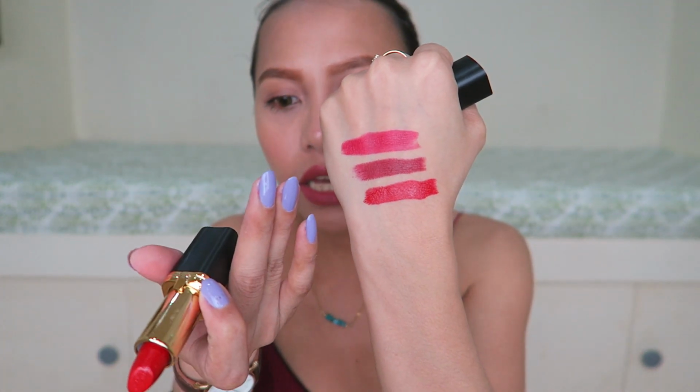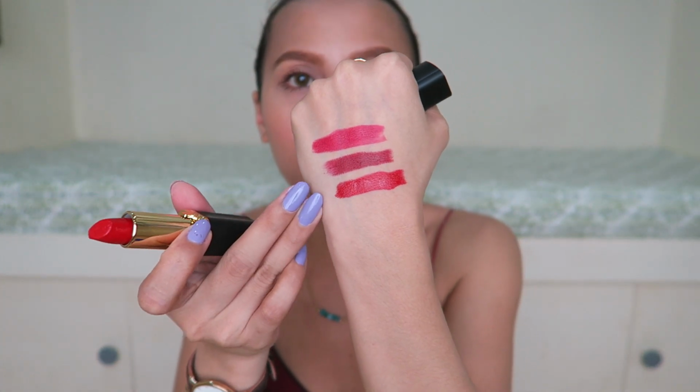This one is in the shade Anne. Parang reddish orange na shade. Feeling ko lang ha, again, hindi ko pa ito na-try sa lips ko. Feeling ko lang like ito yung klase ng lipstick because it's really pigmented, may tendency na magbi-bleed siya. I will use this sometime soon and I will let you guys know.